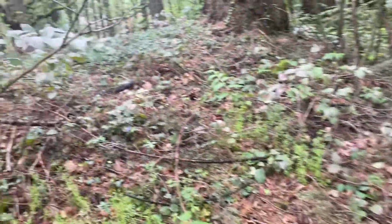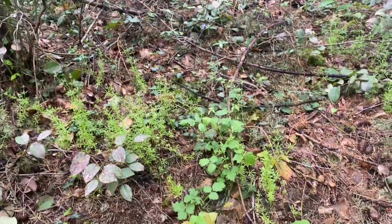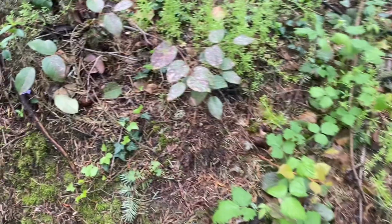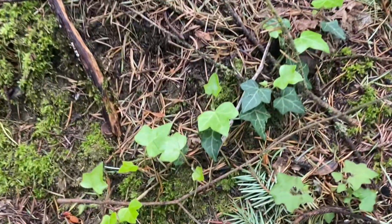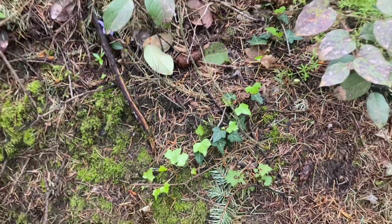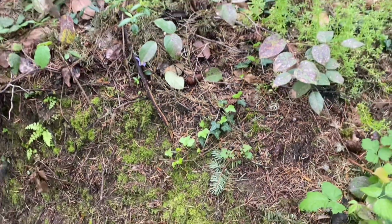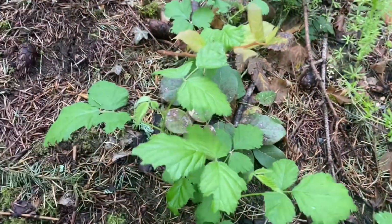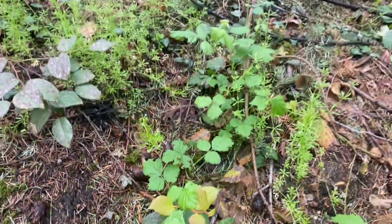Okay, let's look for another moment here at invasives. I'm in the Hoyt Arboretum, and you can see here one of the big ones, English ivy. So there are actually ivy pull days where you can volunteer to work in groups to pull ivy patches out of the arboretum. You might think this is an invasive, but this is actually native trailing blackberry. It's not the invasive Himalayan one.